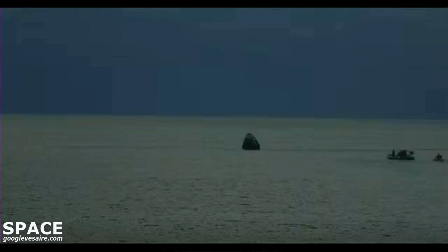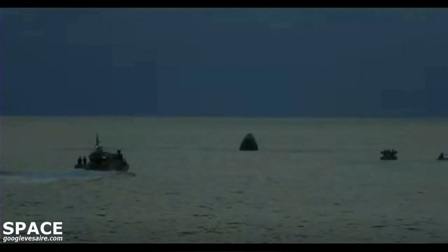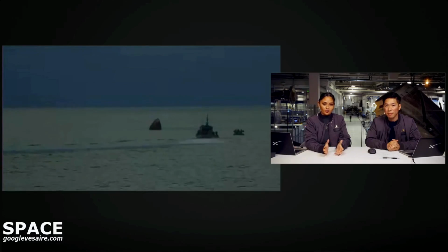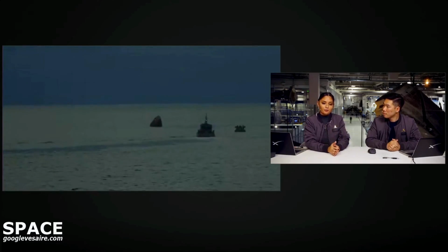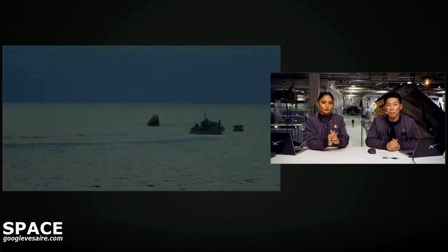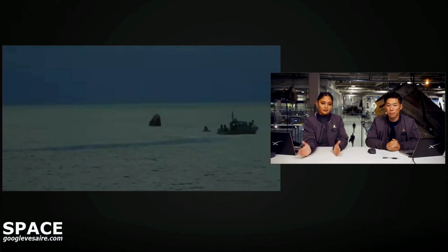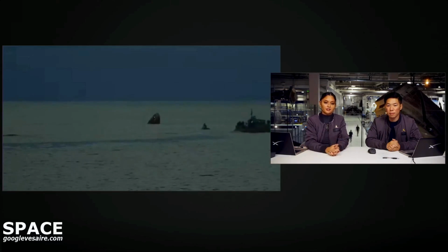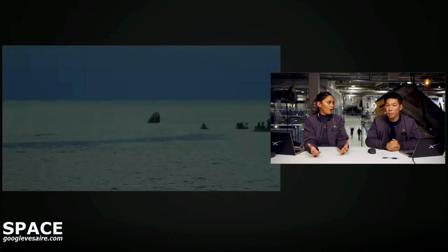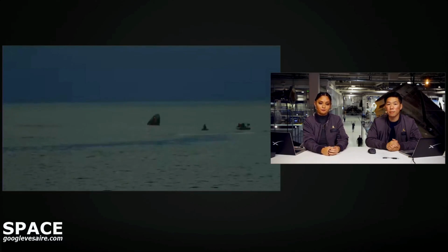Yes. So we do have a couple of events that need to happen first before we can start to get the crew out of the capsule. So you can see some boats headed towards Dragon. Note, there are going to be a few operations that happen before the crew can get out of the capsule. They will remain strapped into their seats throughout these operations until hatch open, once we have the Dragon capsule on board the recovery vessel.